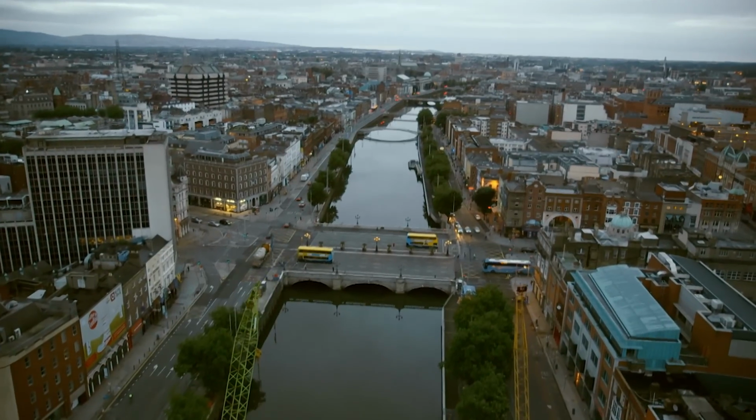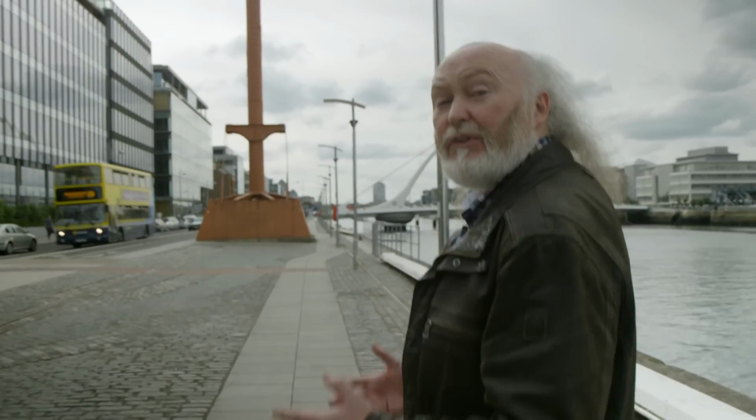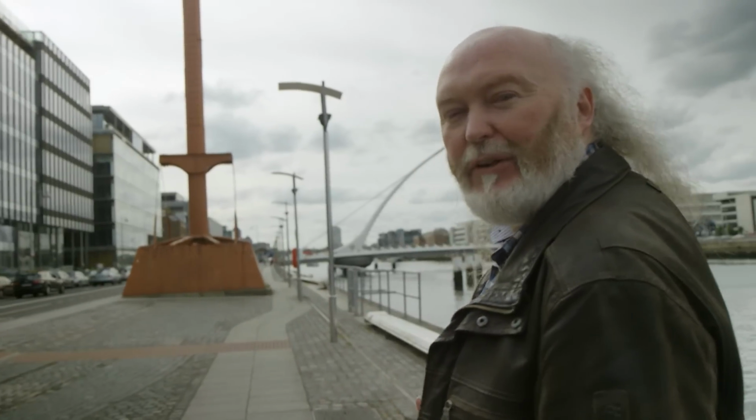The city had to respond with better infrastructure, as engineer Tim Joyce is discovering. Banks were helping to fuel Dublin's growing trade and commerce. But 140 years ago, the docklands were in need of a radical overhaul just to keep up. The solution was a brilliant piece of Irish engineering, and it's still here.